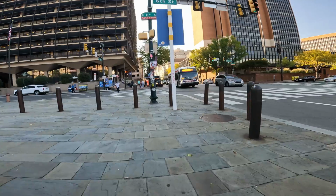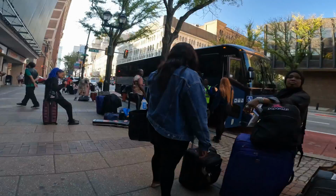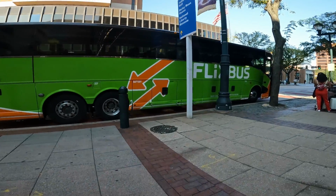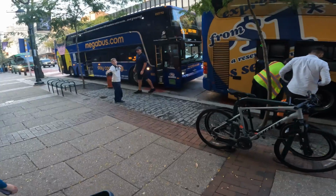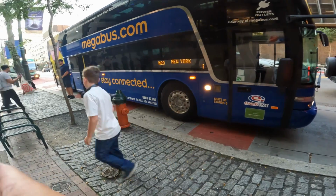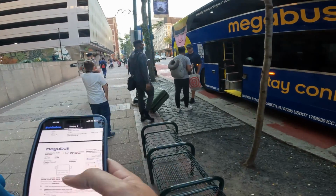About 20 minutes before departure, we walk to the bus stop. Here you find everything serving the North American long-distance bus market: Greyhound, Flixbus, Peter Pan and of course Megabus with multiple lines. For us today we are taking line M23 directly to Manhattan. Our ride is a Van Hool double-decker bus.